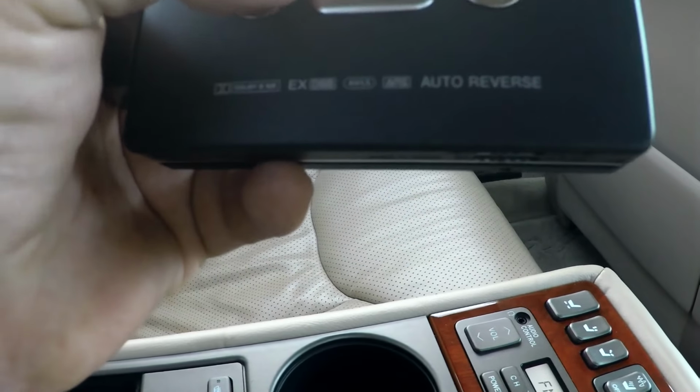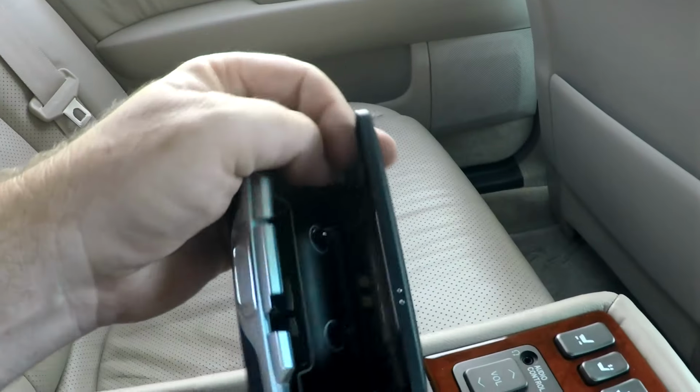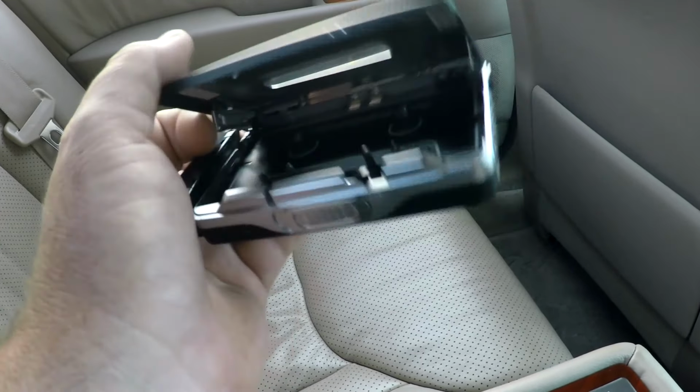Don't know what it does. Auto reverse, not sure. So, oh, it's actually a cassette. Hang on. Push that. Okay, there you go. Okay, you put a cassette tape in there.